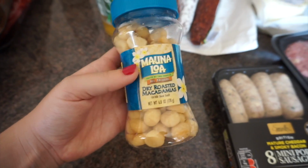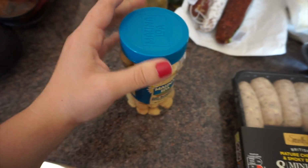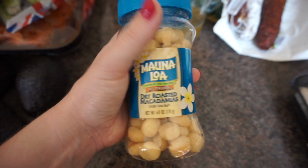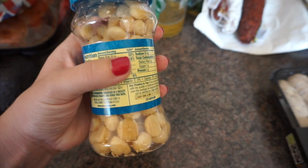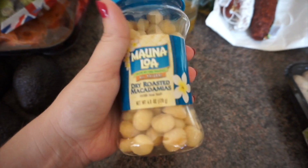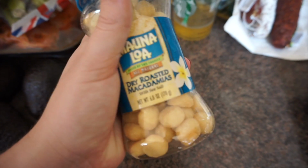Yesterday at the store, I picked these up. These are my favorite snack in the afternoon. For my serving size, I basically take off the lid and fill up the lid, and that's all I eat for the day. They're very high in fat. They have 21 grams of total fat, but they have 4 grams of carbs. So you just have to watch your intake with them, which is easier said than done because they're absolutely delicious.